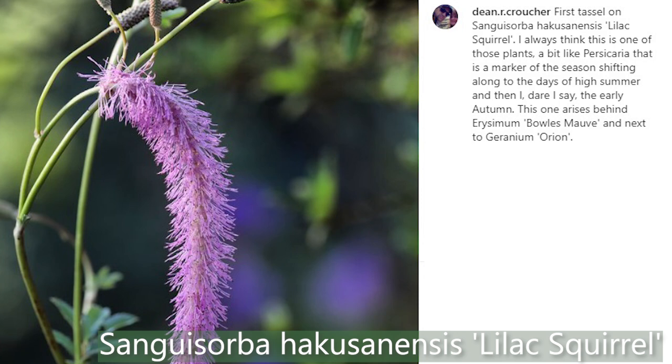And then you'd put in that lovely pink called squirrel tails or pink squirrel? Oh, Sanguisorba. Lilac Squirrel. God, it was just lovely.